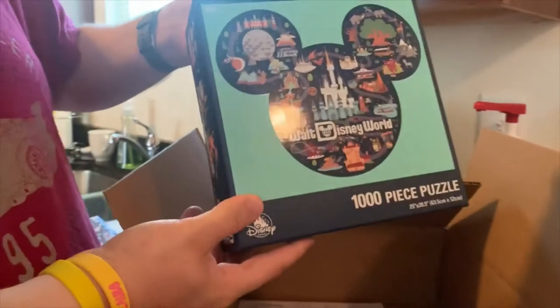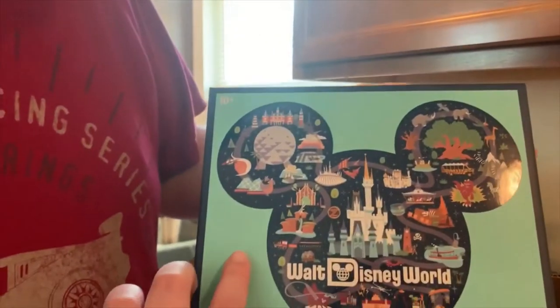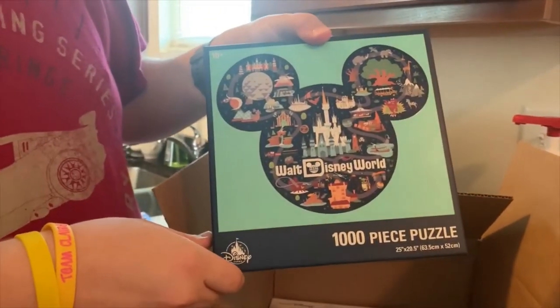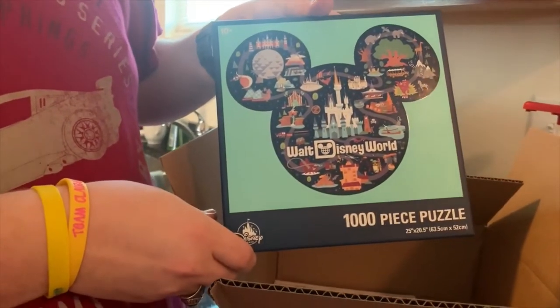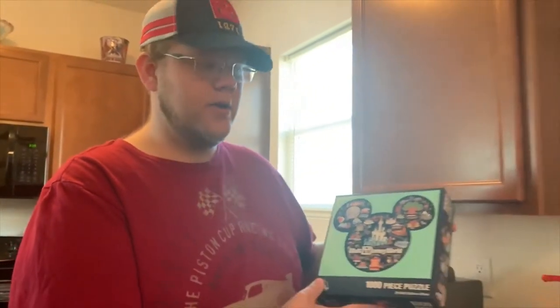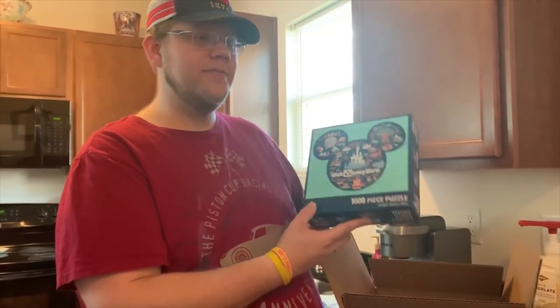So we're going to work on this this week. And what's really cool about this one is that this is actually not the background. So it's just Mickey. It's the cutout of Mickey. That's going to be cool looking. I'm excited. Yeah, so we're going to work on it and stay along and see what we do. Yay!